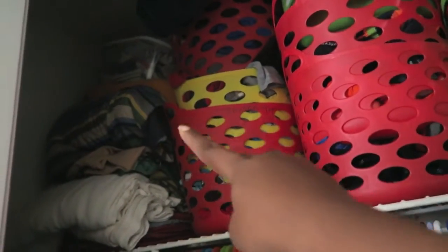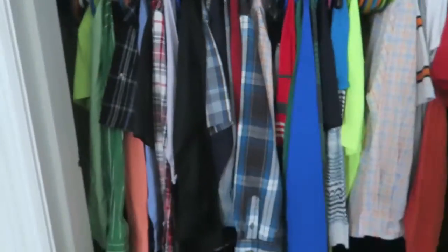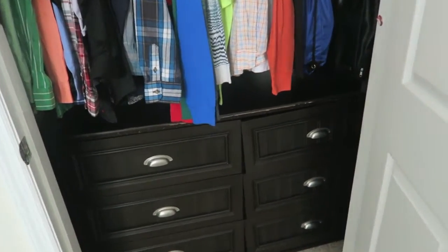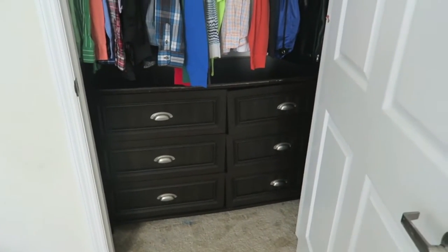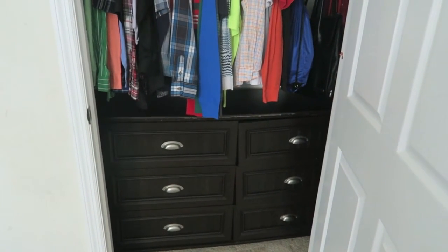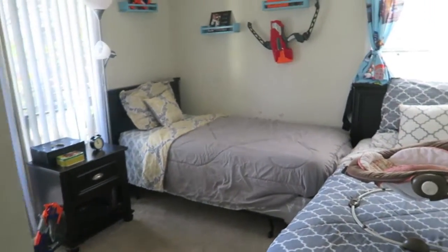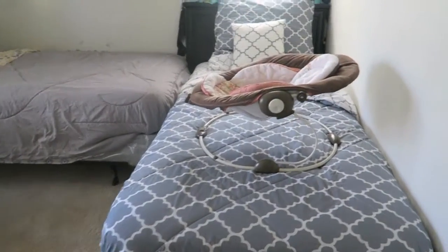All Jaxson's. The boys' blankets. Some of these are from when they were babies. These were their crib sheets when they were babies. And then these are their clothes. And then my husband stuck the dresser in here and broke it. He broke the dresser because this is not supposed to be like that, but I don't care. It's in there. It's out of the way. And the boys' room is put back together. So yeah, there you go. The boys are back in business. Yep, that's that.